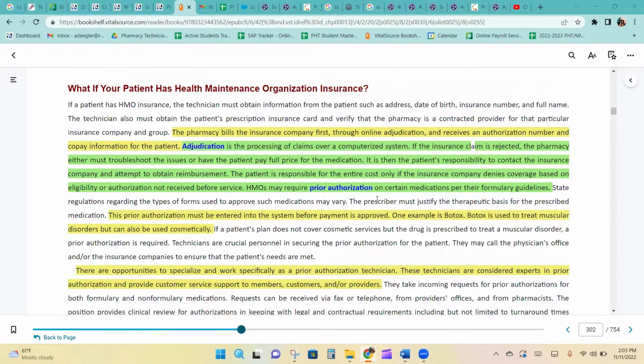If a patient has HMO insurance, the technician must obtain information from the patient, such as address, date of birth, insurance number, and full name. The pharmacy bills the insurance company first through online adjudication and receives an authorization number and copay information for the patient. Adjudication is the processing of claims over a computerized system. If the insurance claim is rejected, the pharmacy either must troubleshoot the issues or have the patient pay full price for the medication. It is then the patient's responsibility to contact the insurance company and attempt to obtain reimbursement.